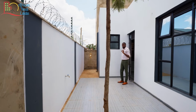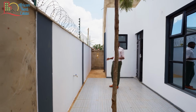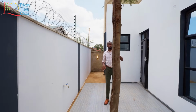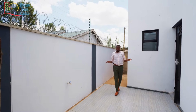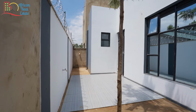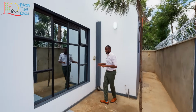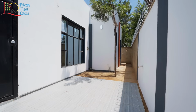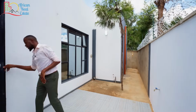This unit comes with 2 laundry spaces. This is a request by the client who purchased this unit. The actual laundry area should be on the roof deck, but I like it that the developer was able to give the client what they want. The laundry area comes with 2 sockets on my far front for your washer and dryer. A shade will be installed here, and you have an extra tap on this other side. I'm taking all of you back inside.